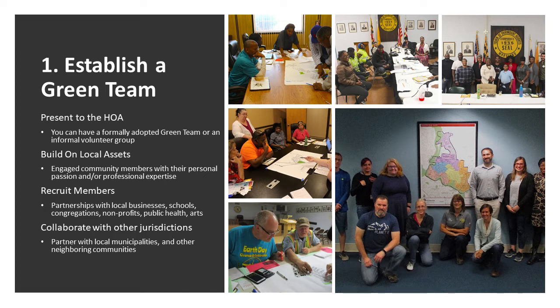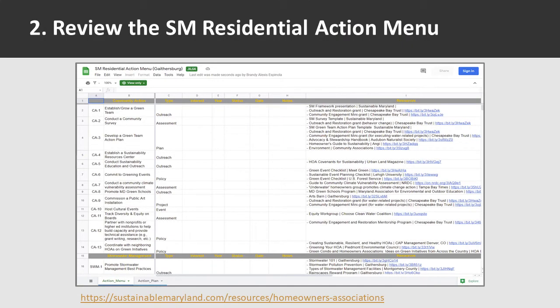Ideally, the Green Team will be officially designated by the board in a resolution or in the association's charter and will have members from the board of directors, property management staff, as well as community residents. When thinking of who to include in your community's Green Team, consider who are the decision makers and action takers in your community. The second step is to review and familiarize yourself with the Residential Action Menu.